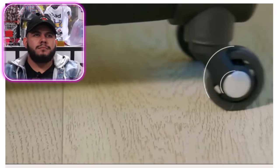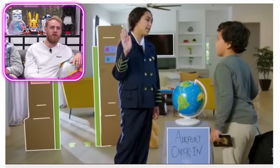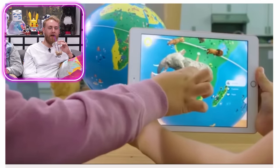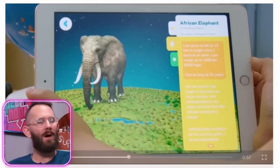It was the first time I was traveling to another country all by myself. You're a little young to be doing that. Brazil passport. Whoa! I want to go on an African safari. Oh, that's pretty cool. I live as long as 70 years. Wow, that's a long time.